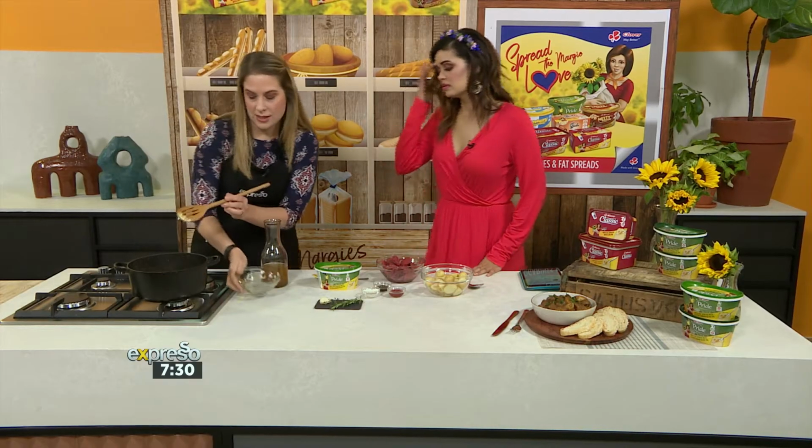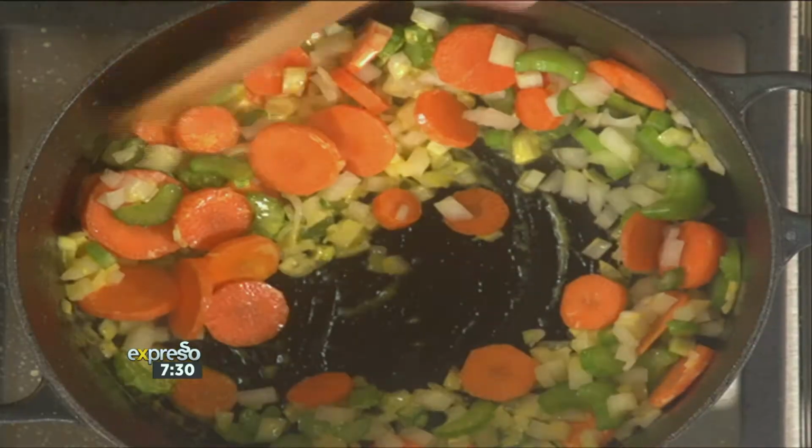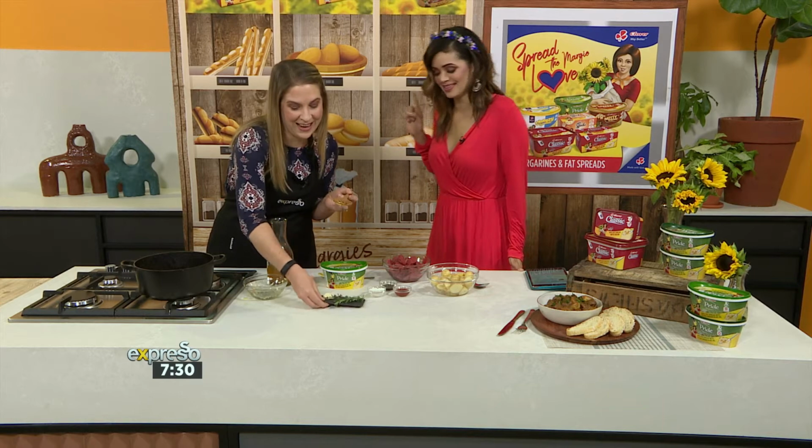And that's going to add just some subtle flavour to the stew. And the thing about a stew, it's something you put it all together and you just leave it. Exactly, it's so easy. Doesn't require a lot of attention. That's my kind of cooking.